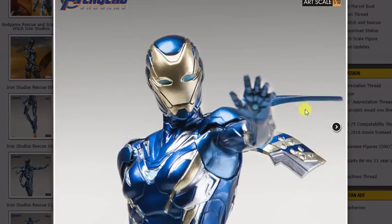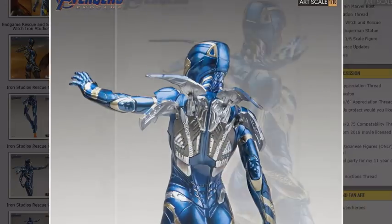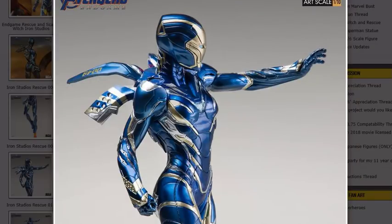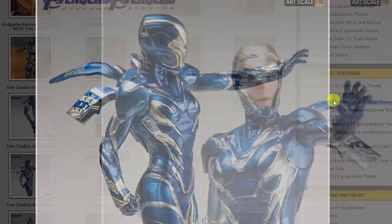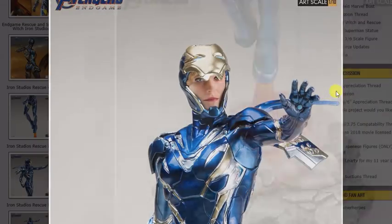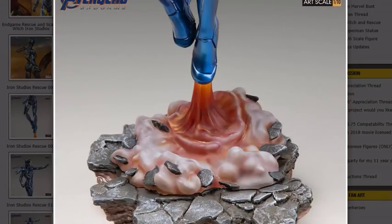Do like the helmeted look, though. And then the paneling on the back open is cool. But again, I think that the pose is just weak. It's kind of your standard flying pose. It has a nice posture, but it doesn't have a great pose. And then the base is all right. You kind of get that rock formation, and then the thrusters coming out of her foot, blowing some of the rocks away. I think that's cool. But again, I think they could have gone more extreme.